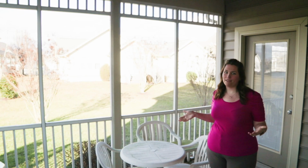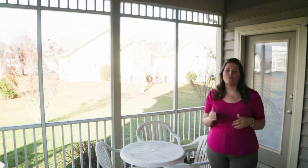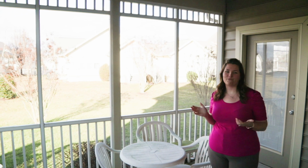All outside maintenance being taken care of with your HOA fees, you have more time to enjoy this amazing screened-in porch.